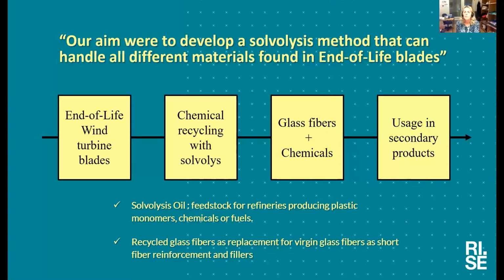And we can retain two product streams, clean glass fiber, and then the chemicals that end up in oil. And these two streams we would like to reuse in secondary products. So the solvolysis oil, we believe, could be a feedstock for these existing refineries. And we can, in the future, probably produce plastic monomers, chemicals, and fuels from this oil, or other plastic oil that we can produce in the future. The recycled glass fibers could work as a replacement for virgin glass fibers in thermoplastic products and fillers, as Leo presented to us.